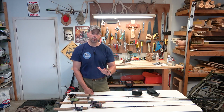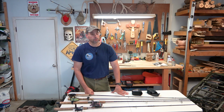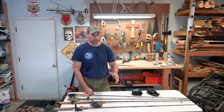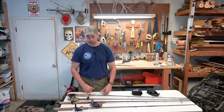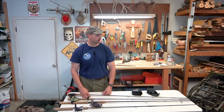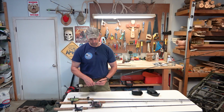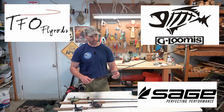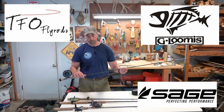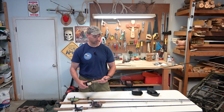It's not too big, even for big Dolly Varden and pinks, and it's not too small for going after kings and really big silvers and things like that. So an 8-weight is really a great choice. And again, there's lots of good high-quality fly rod manufacturers out there. Two of my favorites, actually three of my favorites: I like G. Loomis, I like Sage, I like Temple Fork. Orvis makes great stuff too, so those are three or four really good choices for you.